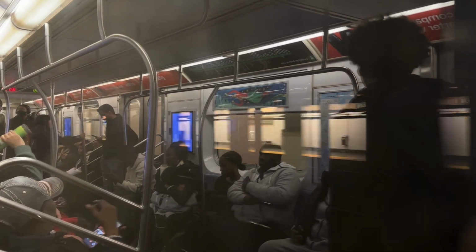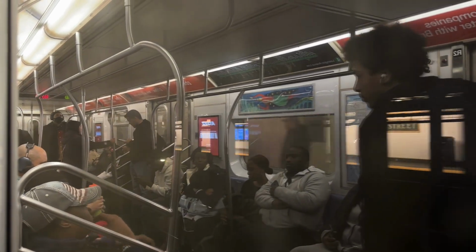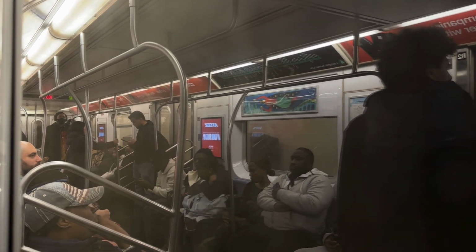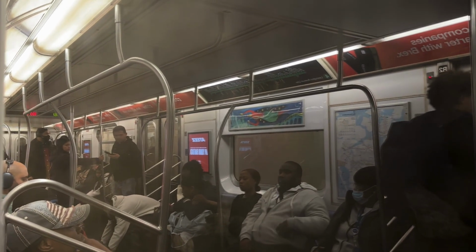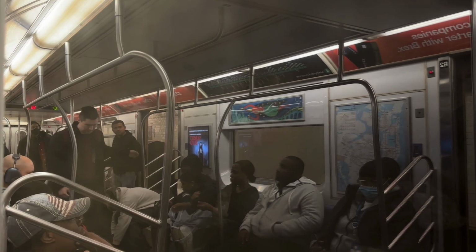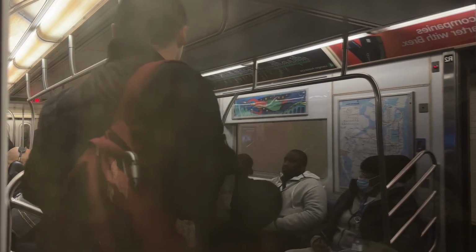This is 103rd Street. This is a Brooklyn Bridge bound 6 local train. The next stop is 96th Street. Stand clear of the closing doors, please.